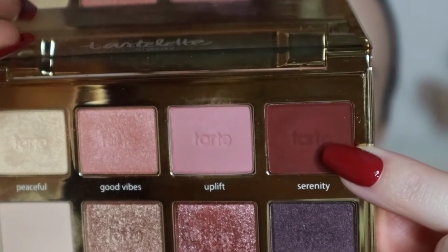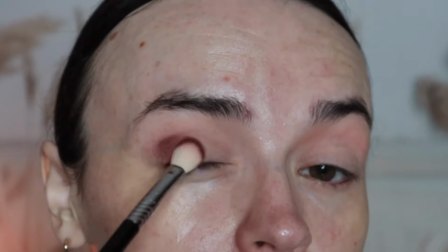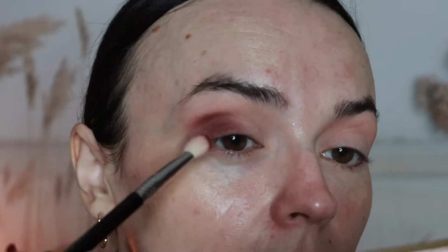Using that same brush, I'm going in with the shade Serenity. Kind of looks more brown. Pretty, but it kind of, well, no, I'm building up the, no. There's a little bit of berryness to it. It almost looks like a really deep brown with a little bit of a plum brown or a berry brown. But it's pretty nonetheless. Not really what I expected, but I like it. I'm going to get as much of the pigment off on the brush as I can, then I'll go back in with that fluffier brush I was just using, and really diffuse that out.